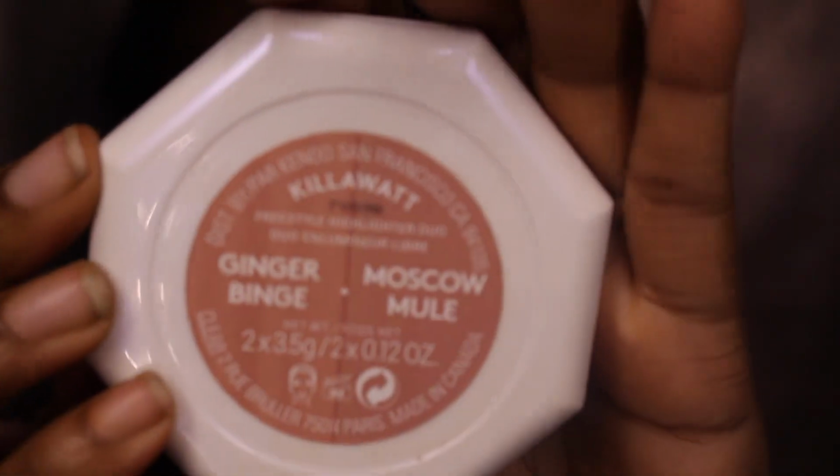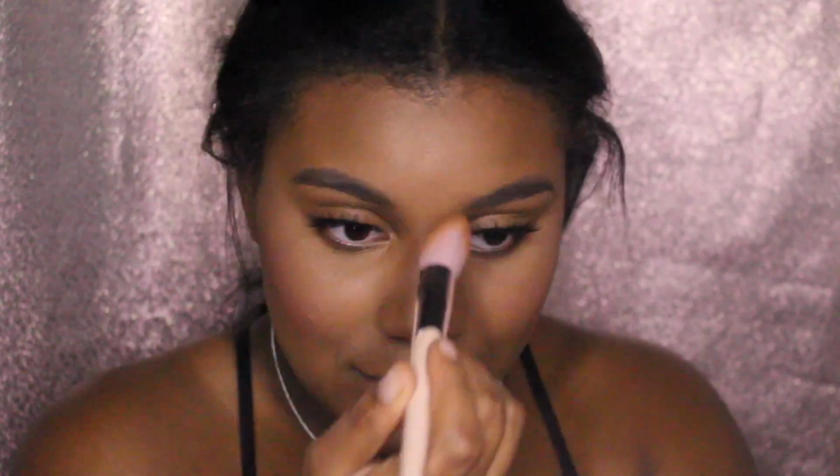I'm gonna be using my Kilowatt from Fenty Beauty, and I'm gonna be using the shades Ginger Binge and Moscow Mule. Okay, and right now I'm gonna use Chestnut by MAC, and then I'm gonna use Bow in the lip glass. Okay, now I'm gonna go ahead and set my face using the Urban Decay All Nighter Spray.